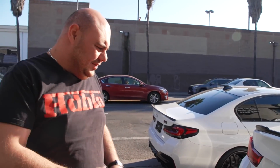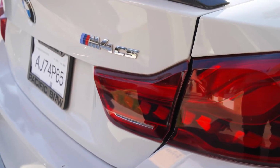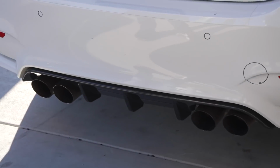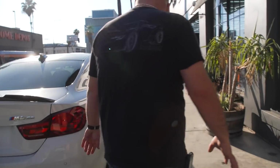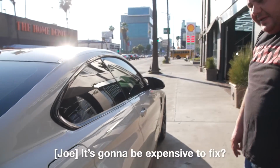Okay, so the M4 taillight, this is a special taillight. It's a different design, but we have to turn the lights on so you guys can see the difference. The exhaust tip on this one, I don't know if it's stock or not, but I think it is. And this car came in for an accident. We got damage in the quarter panel, bumper, and the wheel. It's gonna be expensive to fix.